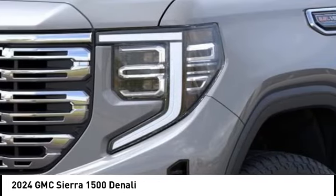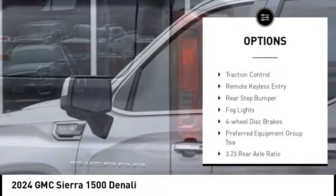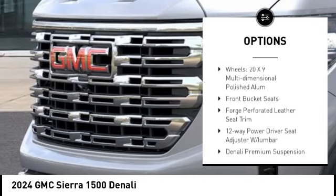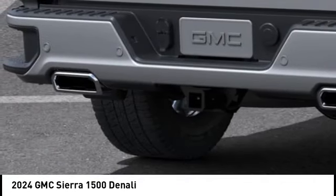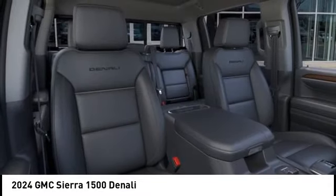Here are some of this vehicle's great options: rain-sensing wipers, hill descent control, electronic stability control, alloy wheels, brake assist, traction control, remote keyless entry, rear step bumper, fog lights, four-wheel disc brakes. Is love at first sight really possible?